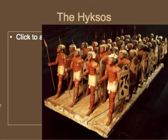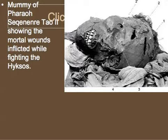And during this second intermediate period, the Egyptians tried to kick out the Hyksos. And you could see that some pharaohs even died in battle trying to fight the Hyksos. So this is a pharaoh, Seqenenre Tao II, and you can see these gashes to his head on his mummy that were inflicted in battle with the Hyksos. After they kicked out the Hyksos, this is basically the beginning of the New Kingdom.